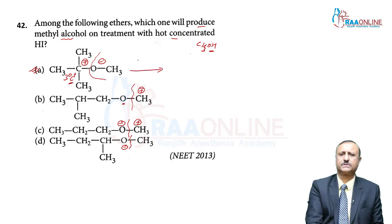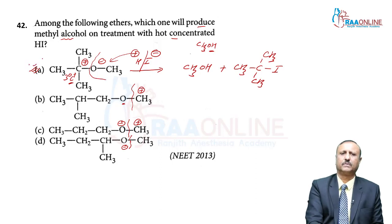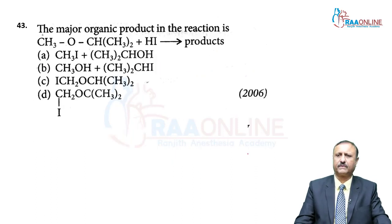So, when this tertiary carbocation reacts with HI, you can get H plus and I minus ions, and this H plus ion is attached with the oxygen atom. So, my dear students, you can get CH3OH plus CH3, C, CH3, CH3, I compound. So, answer is A, because you want methyl alcohol from this reaction. This is a question from NEET 2013. Now, my dear friends, we go to the next question, that is question number 43.